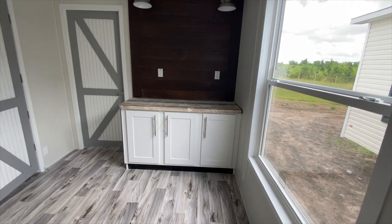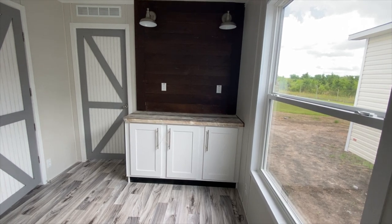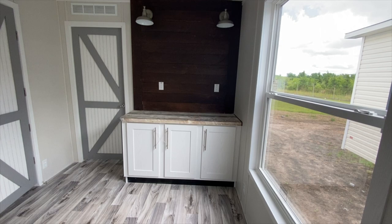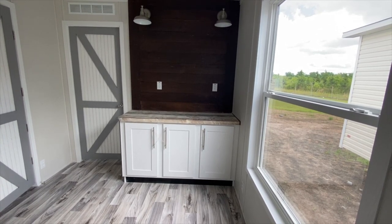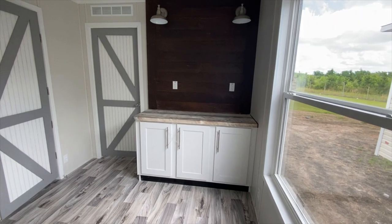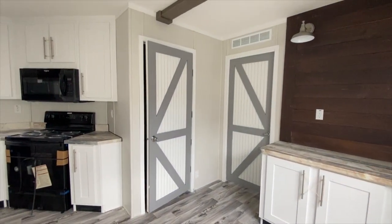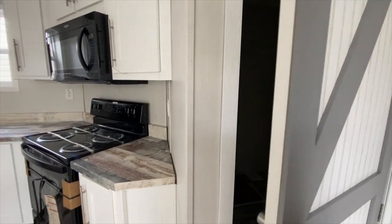So I love it, you guys. You've got this buffet area here. You could do all kinds of things with this. You could store your dishes, home decor, or your appliances. You've got outlets over there that you could use. Beautiful, really nice. You can even put open shelving up there. Love the farmhouse doors they have in here. We're going to open this door and see what it is.